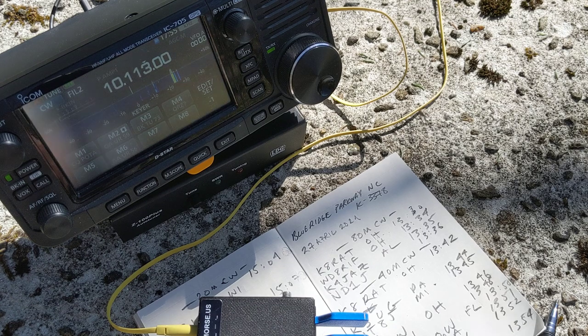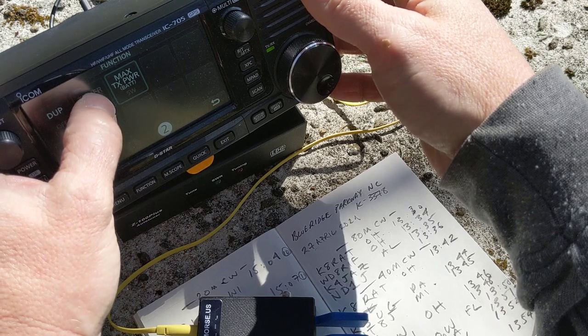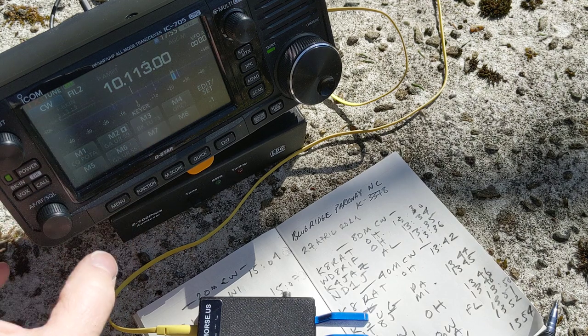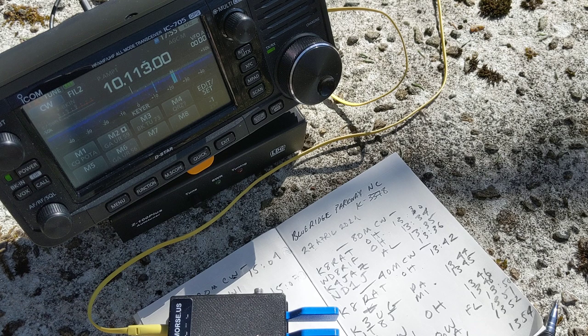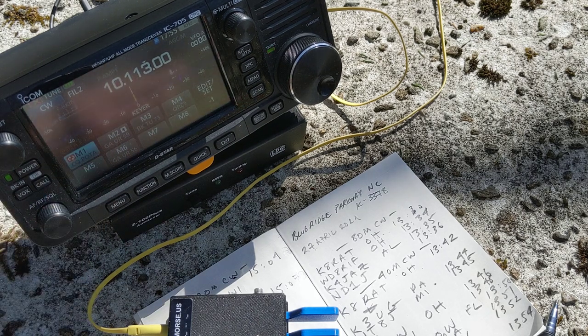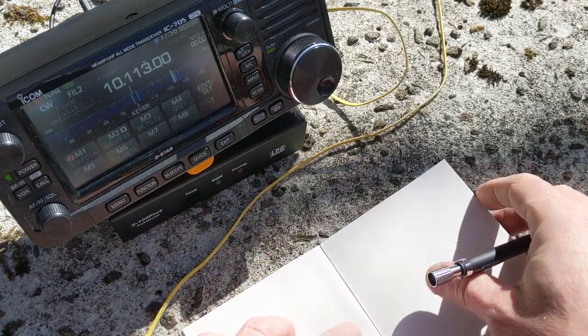Let's see. I don't hear anybody there. Yeah, we got a good match already. 1.3 to 1. It's not bad at all. I bet I could probably get it to do an even better match if I wanted, but this is fine. Put 30 meters on here.